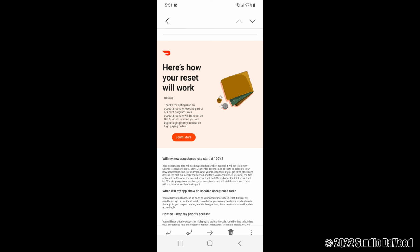Will my new acceptance rate start at 100%? Your acceptance rate will not be a specific number. Instead, it will act like a new Dasher's acceptance rate, using your order declines and accepts to calculate your new acceptance rate. For example, after your reset occurs, if you get 3 orders and decline the first, but accept the second and the third, your acceptance rate after the first order will be 0%. After the second order, it will be 50%. After the third order, it will be 67%. As you get more orders, your acceptance rate will stabilize and each order will not have as much of an impact.